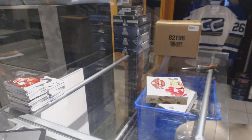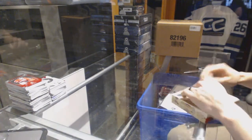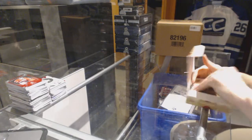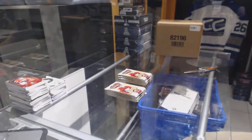Continuing on, CNC group break number 6716, run to the 16-17 Upper Deck Artifacts and 15-16 In the Game Final Vault. Starting with the 16-17 Artifacts.